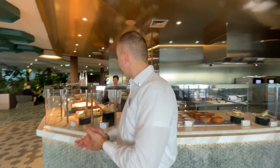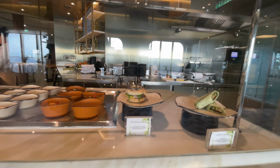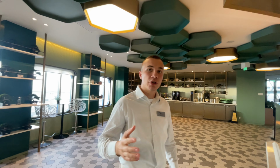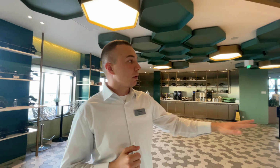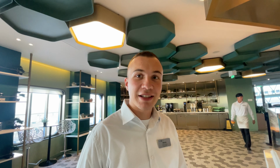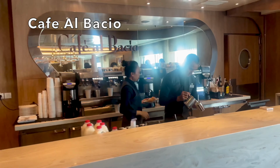At lunch, we have two types of soup. One is fish soup, the other one is either consomme or vegetables. We have a couple of sandwiches, we have a mix of salad. Awesome. It's a super popular place if you want espresso, cappuccino, latte, anything like that.